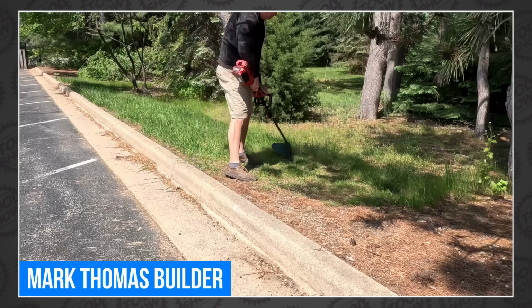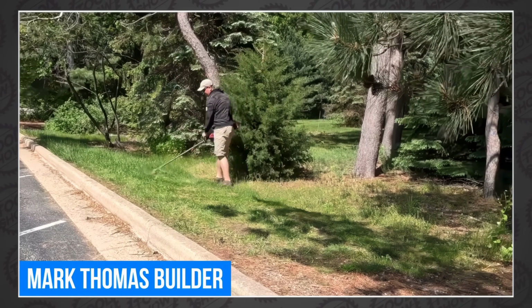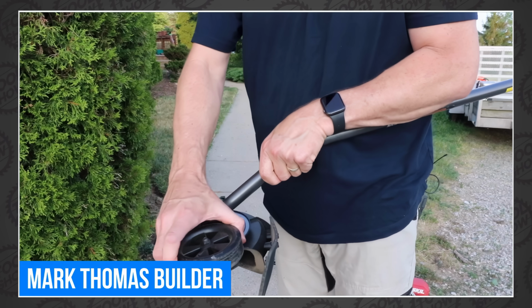Though it is equipped with a hook for a strap, he doesn't think that you would actually need it because of how lightweight and balanced it is. He was also pleased with the edger attachment being so easy to use. For all of Mark's feedback, visit Mark Thomas Builder.